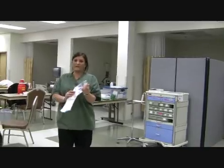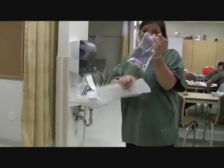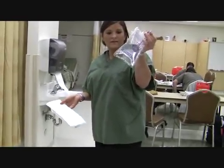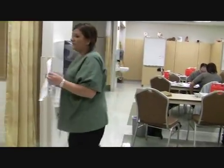So I have my normal saline, and I have my packaging to make sure this isn't expired. This is good. There's no leaks or crystals in there or anything like that, and everything looks good. Wash my hands before I go in the room.